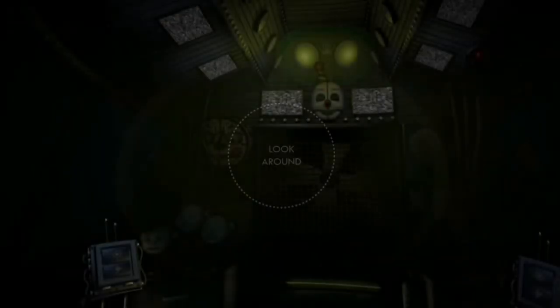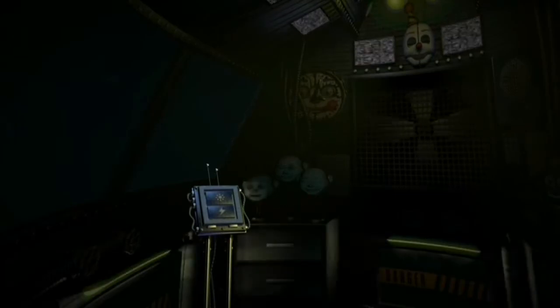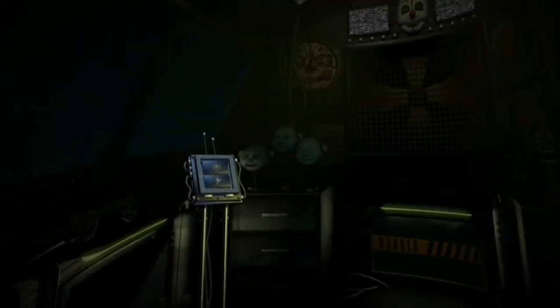You will now be required to crawl through the Ballora gallery using the vent to your left to reach the breaker room. It is recommended that you stay low to the ground and reach the other side as fast as possible as to not disturb Ballora. I will deactivate myself momentarily as to not create an auditory disturbance. Deactivating. Ballora gallery maintenance vent opened.